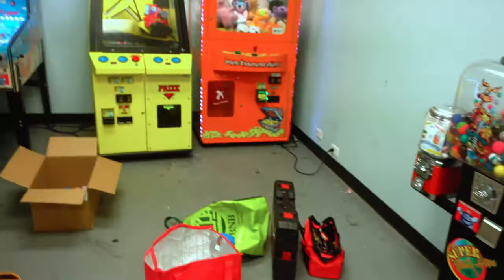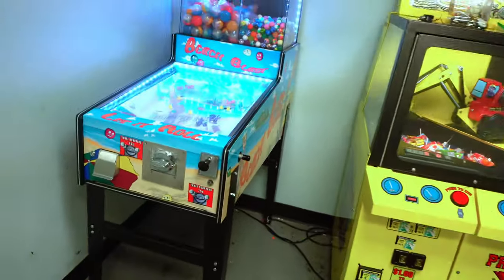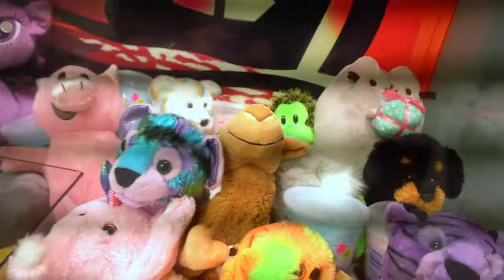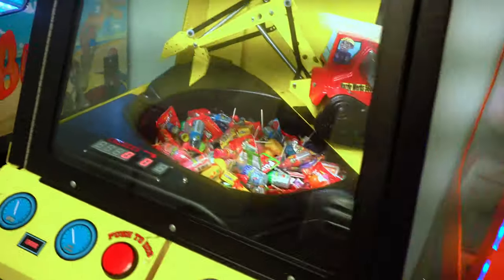Guys, the arcade did phenomenal, but as you can see, I'm still cleaning up a little bit. Yes, I call this an arcade. I mean, obviously it's nothing crazy. It's definitely still growing, but did amazing.